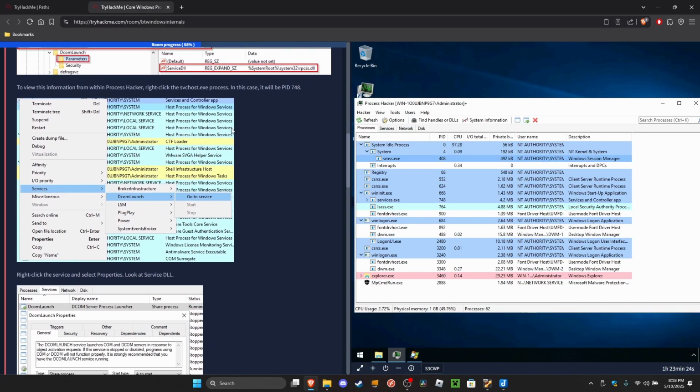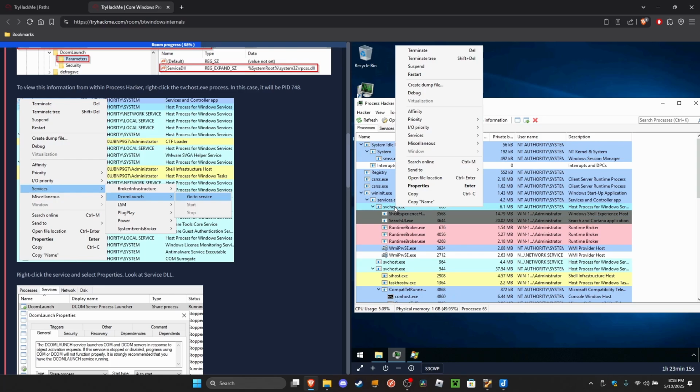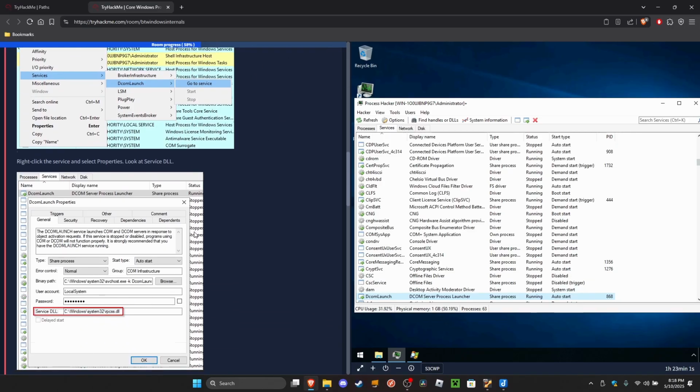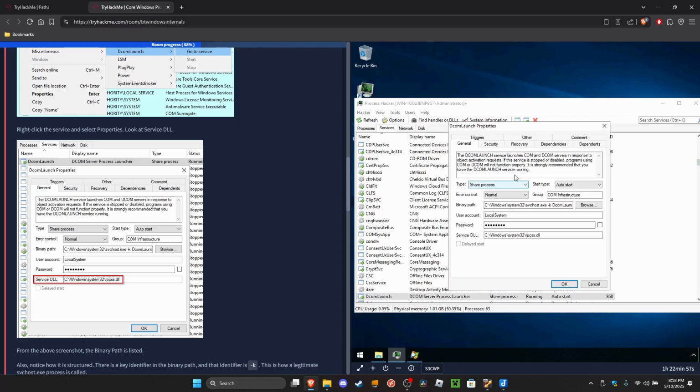So to view the information, right click service host. Where's it? There we go. And then services, it says DCOM launch. Go to service. You can see down here, and in their case, it will be 748. And then you can right click the service here, go to properties, and then look at service DLL. So here you can see rpcss.dll.